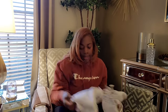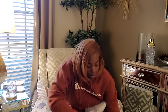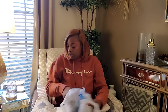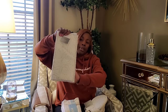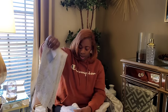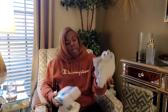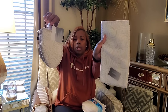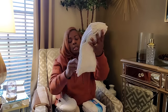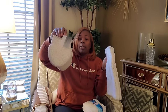Also, you guys know when I was doing my pit stop, I told you that I needed some dish towels. So, yep, I needed dish towels. So, I'm going to put these on the stove. And I love the beige and white. And these are just the Clorox dish towels. They have the scrubber on it, and it's beige and white. And I found the matching pot holders. I thought this was super cute. This was only $4.99 actually, and this one was $5.99.